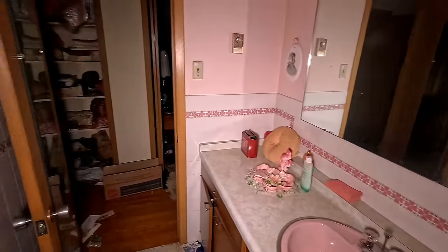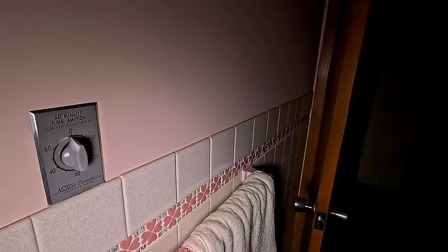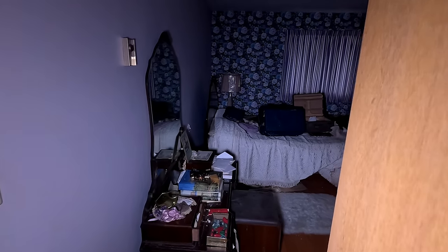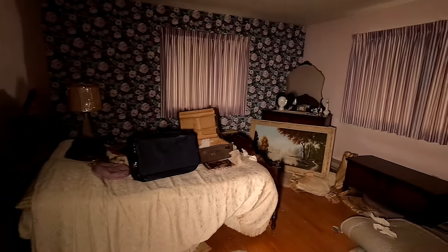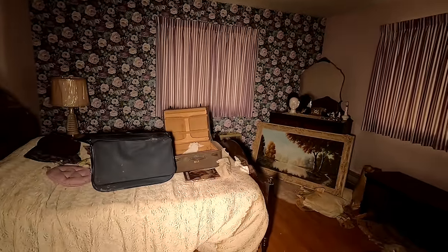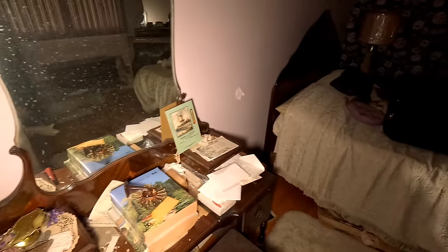My hat touches whatever that was. 60 minute time switch. And then you get out of the bathroom and you let the other person use it. Some of us got to get to work, okay? On this chair here was a whole lot of pornography, so I had to cover it up with a sweater.